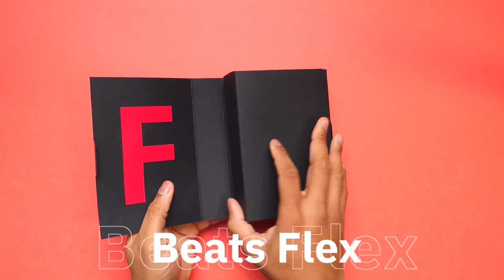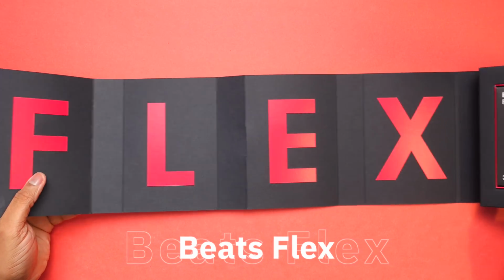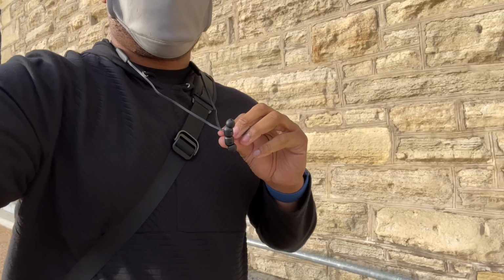Okay, so what I got for you next are the new Beats Flex. So these are some wireless earbuds. These still do have the cable connecting the two earbuds to each other. So I know a lot of people don't really like that. You just want to go totally wireless, but there are some use cases for this.